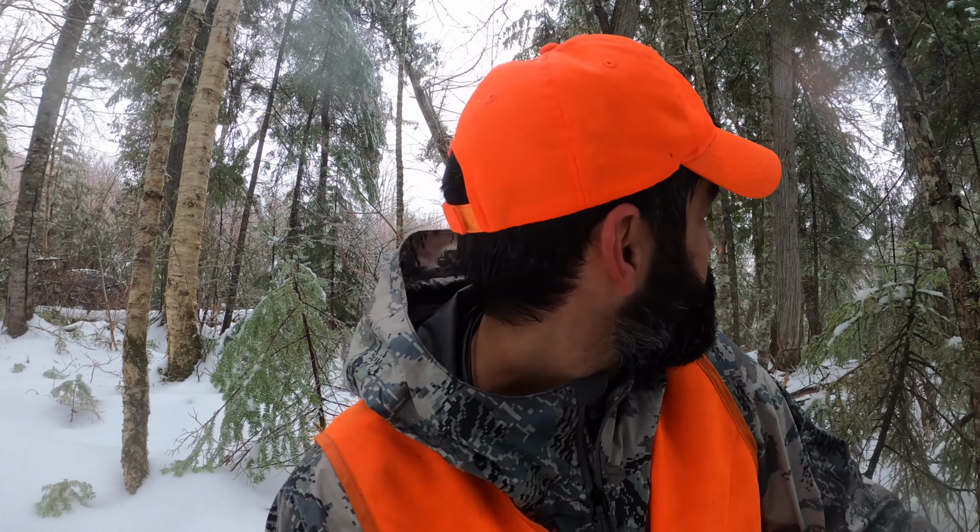I just came down into this cedar pod. I got a real fresh, medium-sized buck track. So, he looks like he's doing a little feeding. I'm gonna sneak along, see if we can catch him off guard.